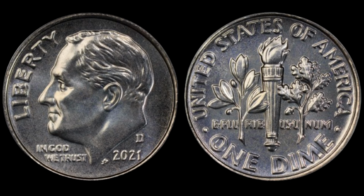The 2021 D-Mercury 1 dime coin is not just a piece of currency, it's a symbol of liberty and a window into the rich history of the United States. Whether you're a passionate collector or stumbled upon this coin in your pocket change, take a moment to appreciate the artistry and history it represents.